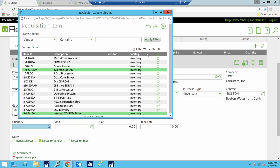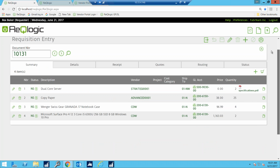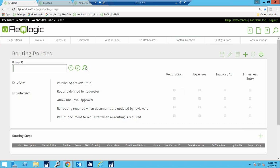So there's a lot of flexibility available to you, and as I mentioned in the beginning, you want that flexibility so that you're adapting any system to your business processes, and you're not forced to adapt your business processes to the software product. So we talked about John's different visibility, and we talked a little bit about routing, and I won't go into complete detail on that because the routing is very sophisticated, but I'll open up one of the routing policies.